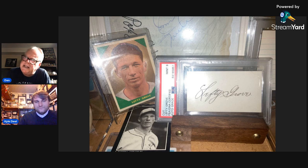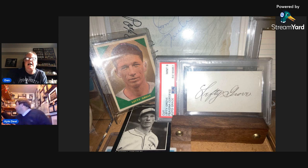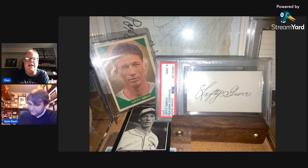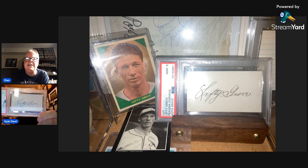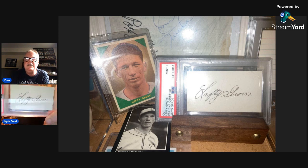That's a PSA DNA there. That's good. I'm a big Lefty Grove supporter. I think he's underappreciated. Oh, nice. There she is in the flesh. So how'd you get that one?